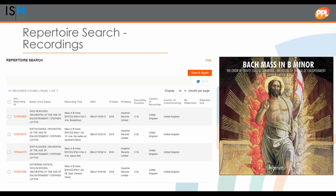Next to that, we've got the ISRC. Now, ISRC stands for International Standard Recording Code, and that's a unique 12-digit code assigned to an individual recording. Then we have the P date. That's the year in which this version of the recording was first released, 2018 in this case.